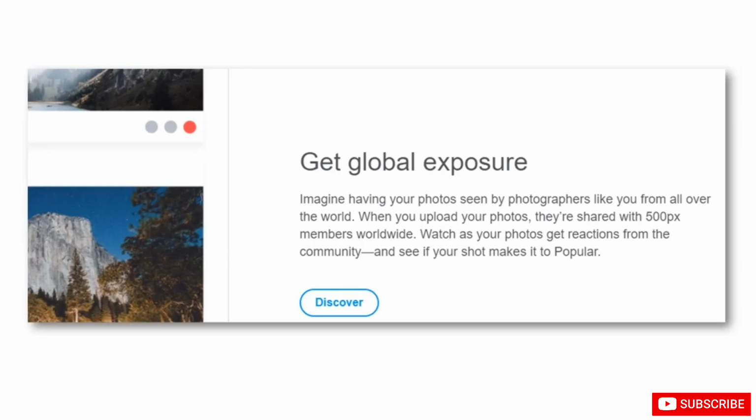What did you think? Here's some copy for the website 500px. So the headline, Get Global Exposure. That clearly paints a hugely positive picture in the reader's mind of what could potentially happen if they share their photos here. They could be seen all over the world.